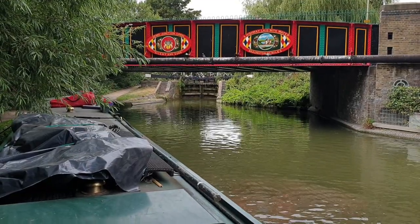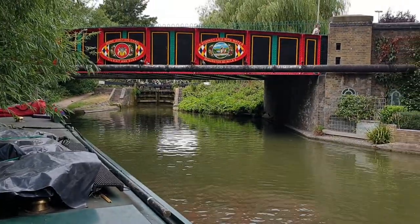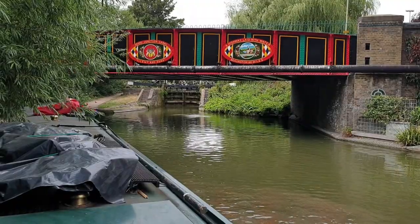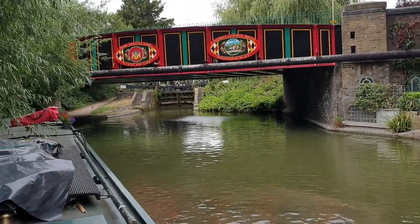Beautiful bridges. Berkhamsted's really made an effort. A highway laid with water. Braunston 60 miles. The Grand Junction Canal. Silent and sure. Yeah, they got the marketing department doing a good job.